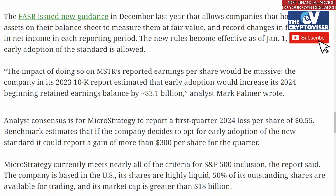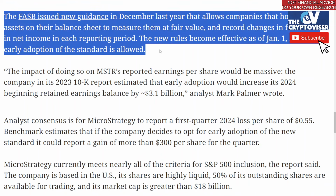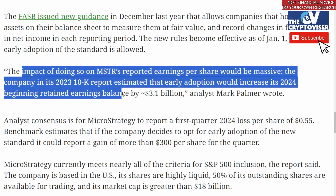We know that this new accounting guidance allows companies that hold digital assets on their balance sheet to measure them at fair value, meaning like the market value, and record changes in fair value in net income in each reporting period. The new rules become effective in January of 2025, but early adoption of the standard is allowed. The impact of doing this on MicroStrategy's reported earnings per share would be massive.